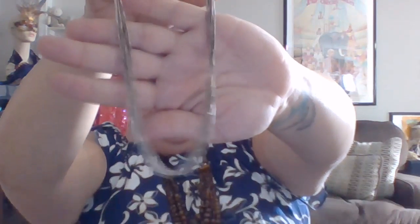I found another liquid silver necklace, but this one I don't think is sterling. Not as many strands or as long as the other one I had found. But these feel really cool on your skin. They feel silky almost.